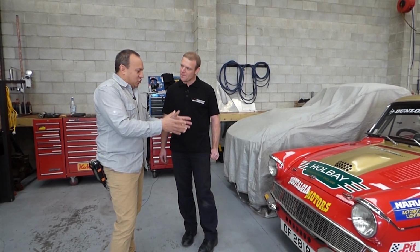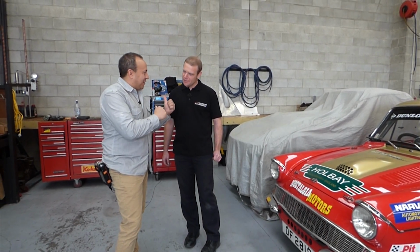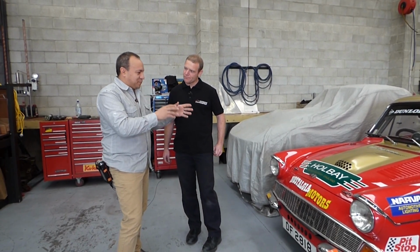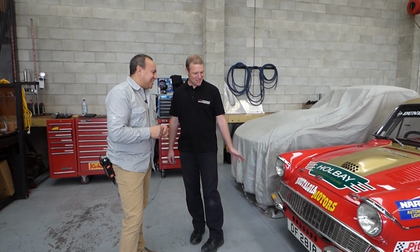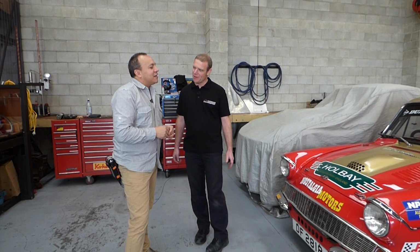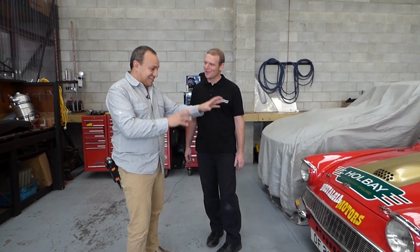And so you guys look after it, you keep her running for the owner, and it's your job to prep it, get it out there, and then he brings it back and says, please fix her again. Pretty much. The car originally, a lot of the work was done in the UK, and it came here in bits and pieces, and we assembled it. But yeah, we look after the preparation and the engine and gearbox and diff. People love this stuff, mate. This is old school stuff.